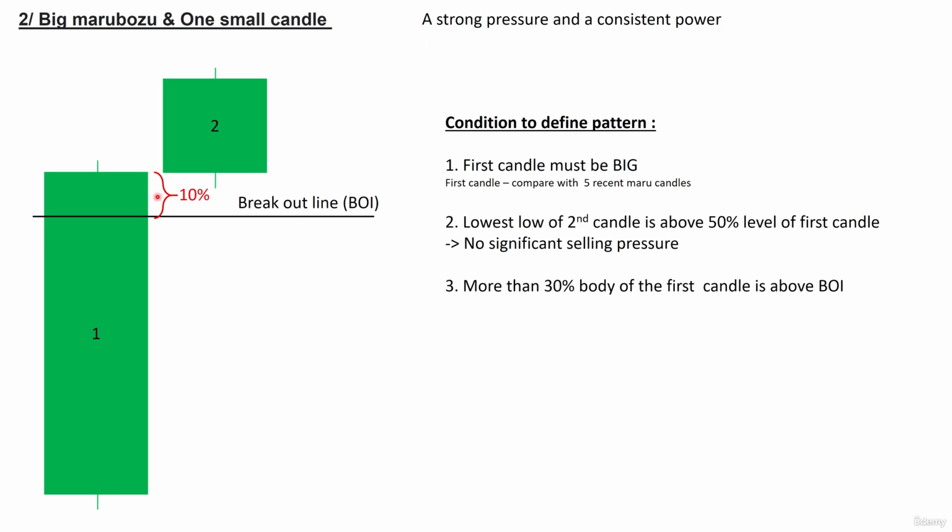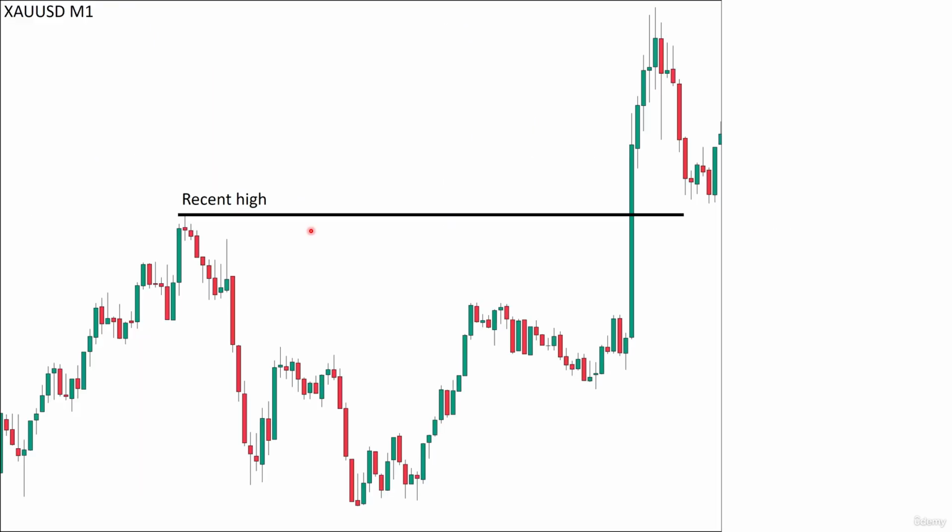Only 10% buying pressure of the first Maru candle is above the breakout line, and then there are small candles. Therefore, at this time, you can see that buying pressure is very weak. You can confirm that this is not strong buying pressure, even though the power is still consistent, because you can see buying pressure coming up like this, and that is a signal of consistent power. But we don't see strong pressure, because only 10% of the body of the first candle is above the breakout line. So at this time, I'd like to give you an example on the gold 1 minute time frame right here.